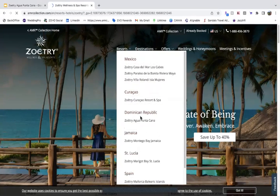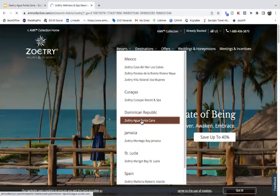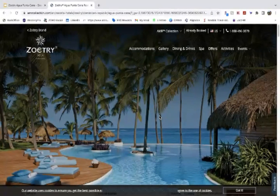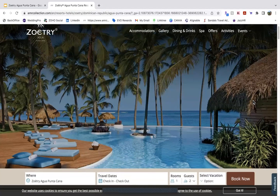I'm gonna go to Agua Punta Cana. Right now, guys, they're having a 40% off sale for rooms. And I believe that's throughout all of the AMR Collection. And you also will get $200 in resort credit used towards bottled wine, champagne, spa services, as well as the romantic dinner on the beach that I mentioned.